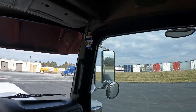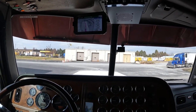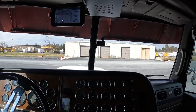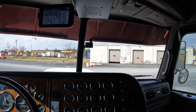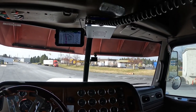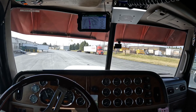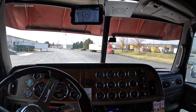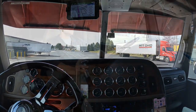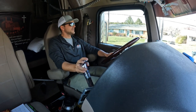Trailer unhooked, sitting back here, and they're going to load some kind of C-channel type of stuff. It's about 41,000 pounds, so we're not going to be heavy or anything like that. Like I said, I only got about 10 minutes to get home, so that's nice. Come back here around 3 in the morning, get the load strapped down, and up to New York. Alrighty, guys, we're almost back at the house here, so let's wrap up this video.